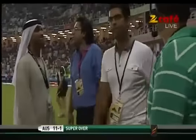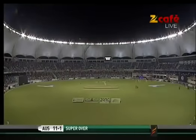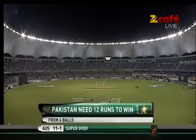It's even, Stephen. I can't really predict who's going to win. So who's going to bowl an over? That's the big question from the Australian team. I'm seeing Cummins getting ready. So Pakistan need 12 runs to win this contest of 6 deliveries. So the super over is to come.